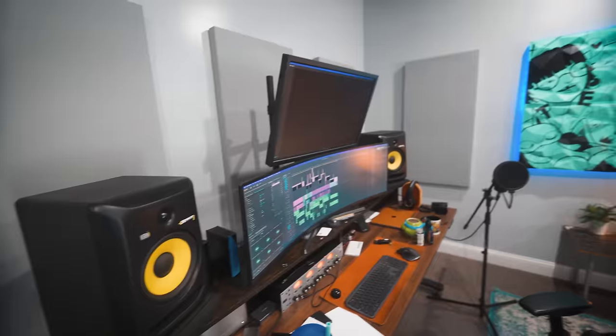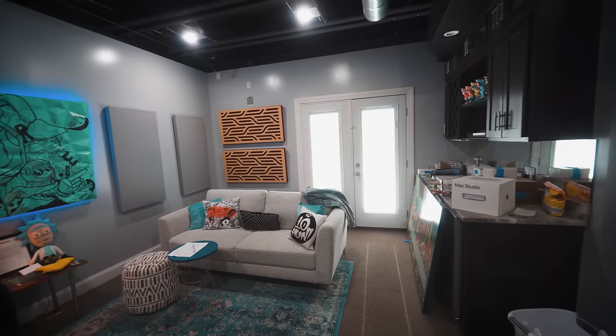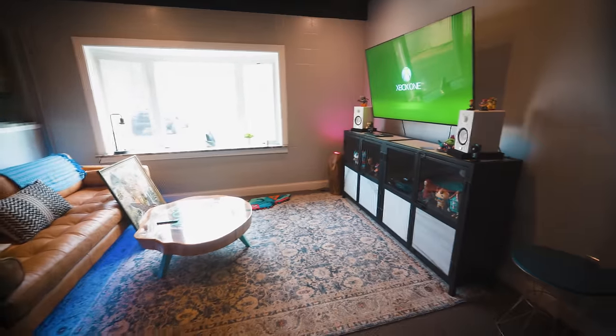Let me leave you with the 60-second tour of what we've done. This is the edit room. It is really coming along nicely, and we have a place to work and make videos. The little lounge area is actually like a functioning lounge space. This will be more vibey lounge area. It's temporarily where our shipping operation is, because we still gotta finish building out that room out there.